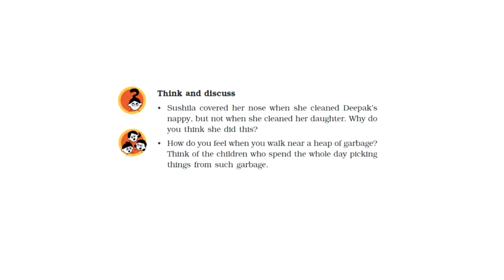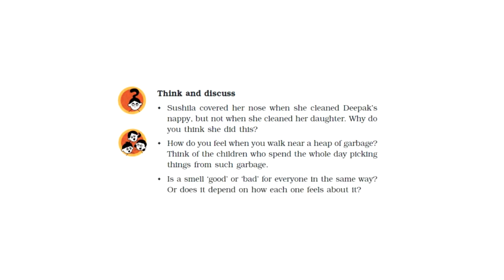How do you feel when you walk near a heap of garbage? Think of the children who spend the whole day picking things from such garbage. I feel bad when I walk near a heap of garbage. Children who spend the whole day picking things from such garbage become used to the smell. Their minds do not get offended by the smell. Is a smell good or bad for everyone in the same way? Or does it depend on how each one feels about it? It depends on how the person thinks about a particular smell. But some smells can always be bad for most of the people.